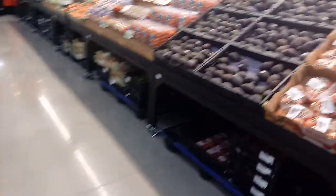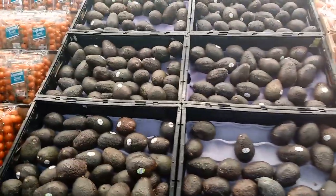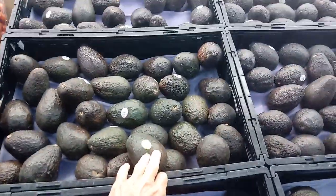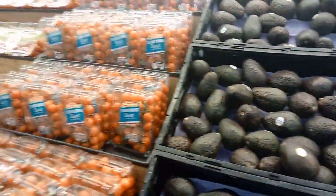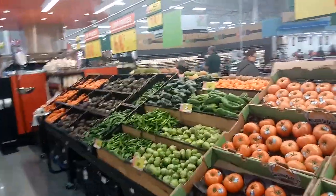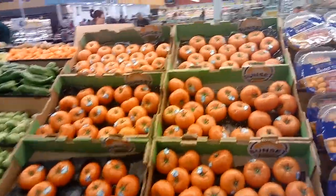What else? Avocados, large avocados. I eat a lot of avocados. The large avocados, the big ones, right here. These are $1.77 each, which is not too bad. The small ones are 68 cents. Tomatoes are $1.28 a pound.